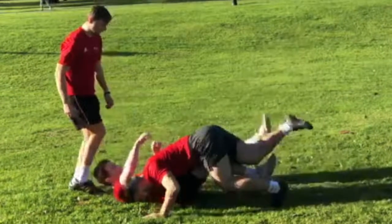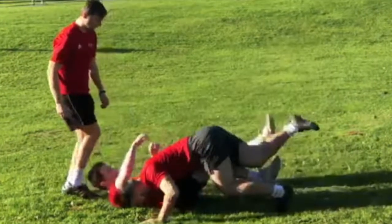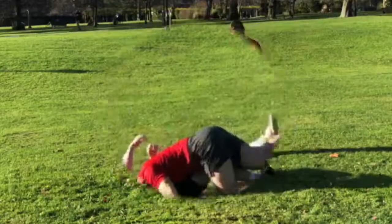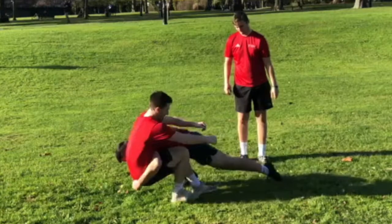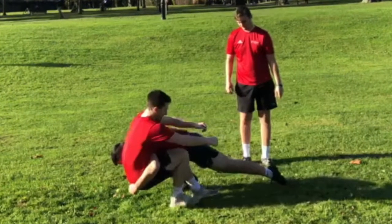Here we can see Reece using intrinsic feedback. This is through Reece knowing that he performed the wrong technique by putting his hand out. He corrected this in the second tackle by making sure his ring of steel was correct, preventing injury.